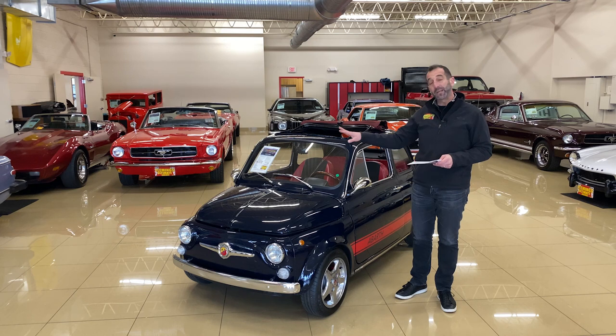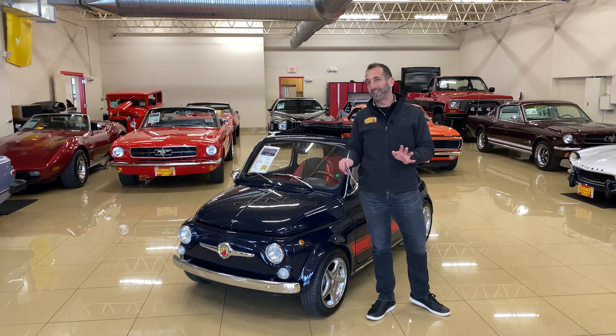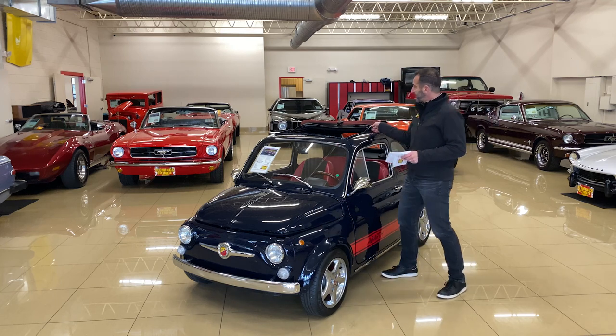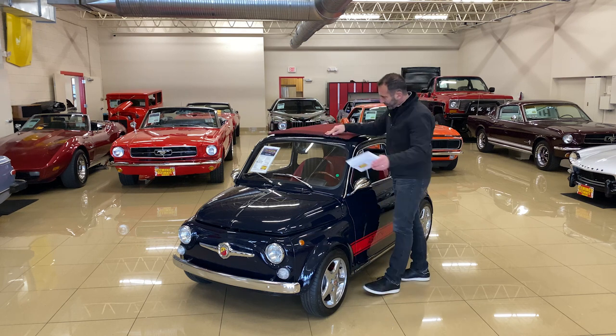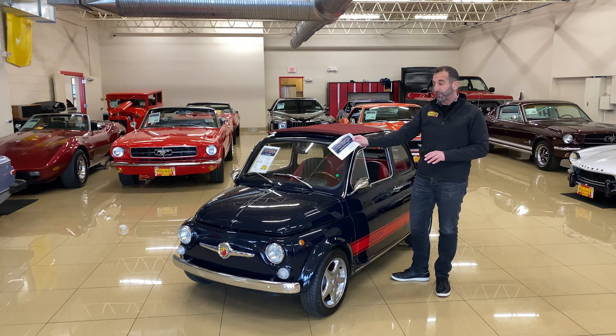So we're gonna take a minute and look at some of the stuff that's on here. The paint is significantly nicer than you would have seen when it came off the showroom floor. And there are some cool features like this folding convertible top, all these things that make for just a great, great looking car. Anyway, let's start with the paint. I'd love to talk about that for a second.